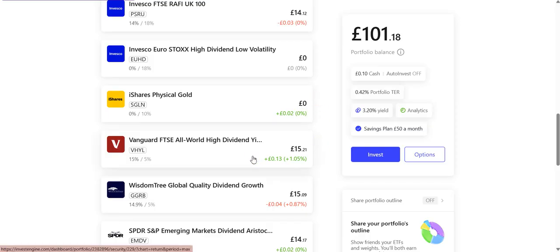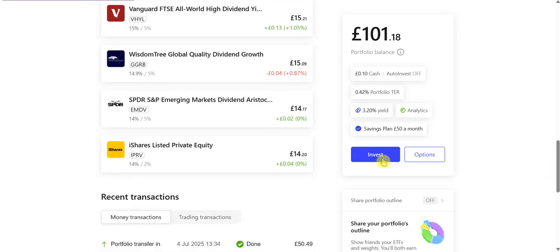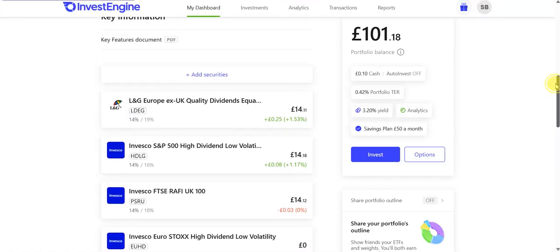Next one is all world high dividend. Next one is global dividend growth. The next one I've got is emerging markets dividend aristocrats. And I've got some listed private equity. Now the cost of this portfolio is 0.42%. The dividend yield is 3.2%, and I've set up the savings plan of £50 a month. So let's go through each one and have a quick look.